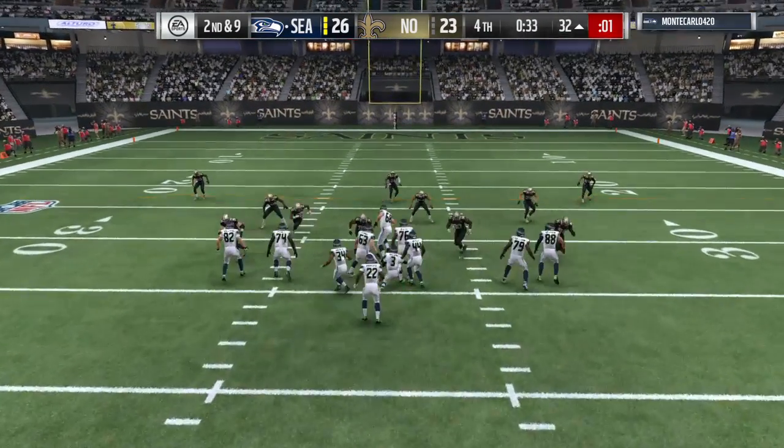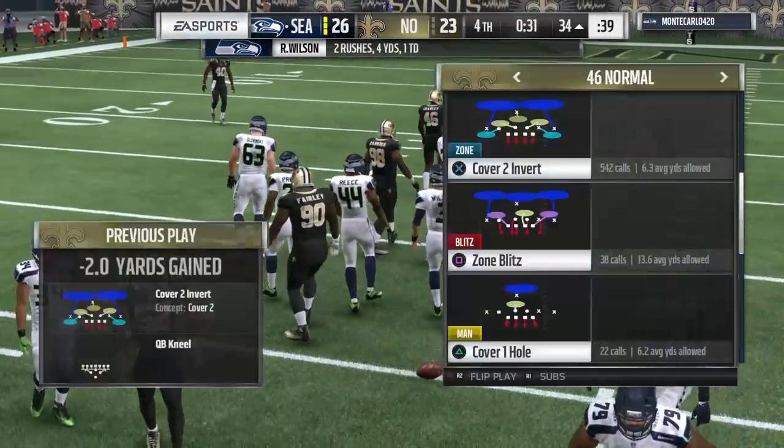The Seahawks in victory formation as they go ahead and take the knee.